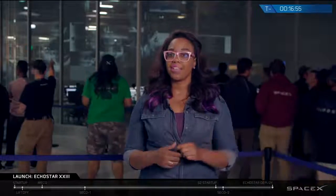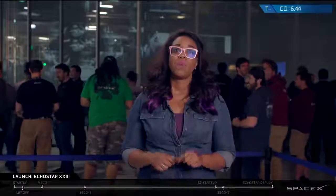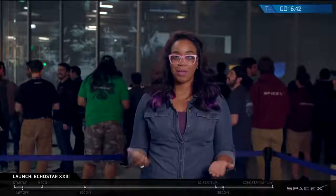Now, if you looked closely at the rocket or that pad shot, you might have noticed that Falcon 9 looks a little bit different. There are no legs, there are no fins, there's no recovery hardware. The reason for that is tonight we're not going to be attempting a landing, which makes this what we refer to as an expendable launch.